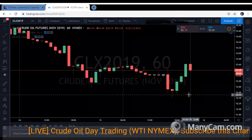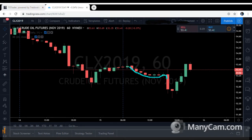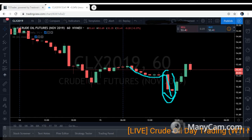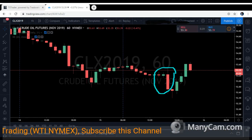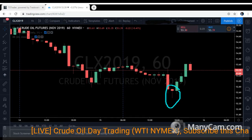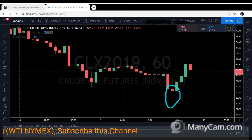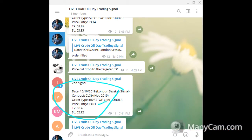So as you can see from the overall view in the hourly chart, the market was a bit boring during Asia session. This is the beginning of London session. From London session, a huge drop at the beginning, and then we can see a strong reversal from this candle. If you are using candlestick patterns to trade the market, this is one of the signals, but I didn't take it because this is not my signal from my setup. So from my setup, the entry is around 5303, as I sent out in the live signal broadcast from my Telegram channel.